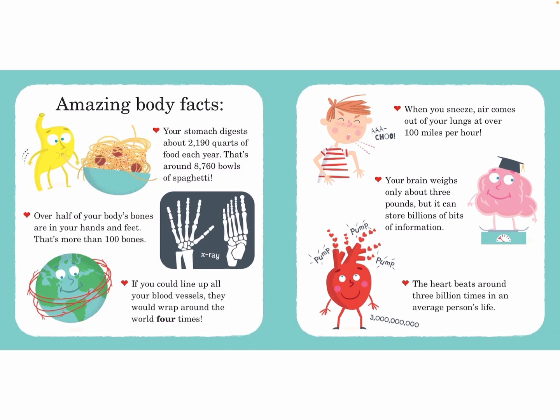Amazing body facts. Your stomach digests about 2,190 quarts of food each year. That's around 8,760 bowls of spaghetti. Over half of your body's bones are in your hands and feet. That's more than 100 bones.